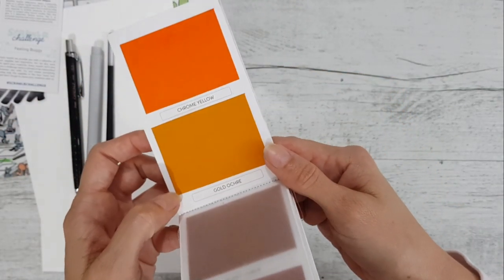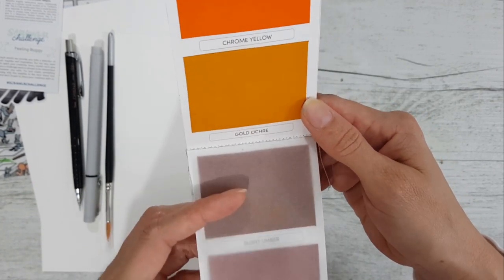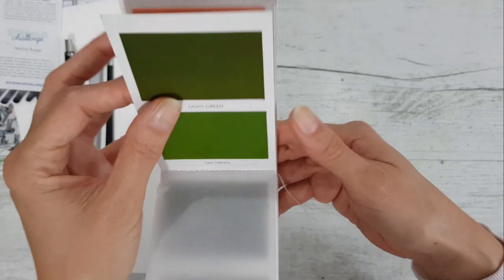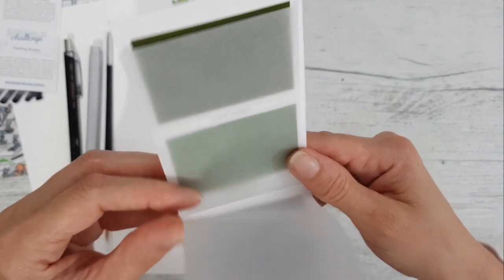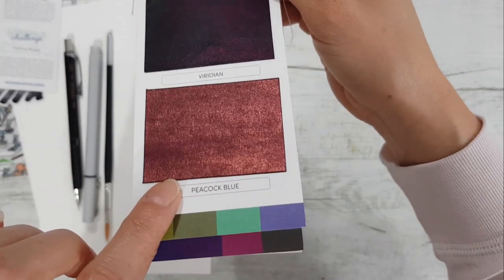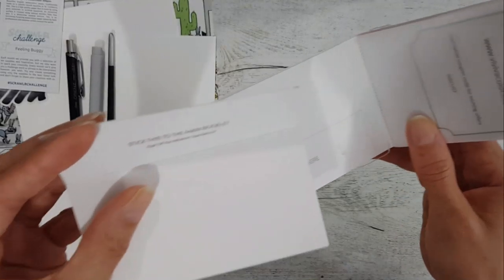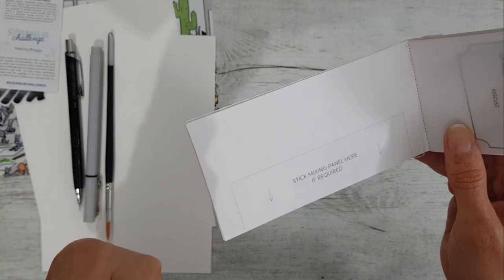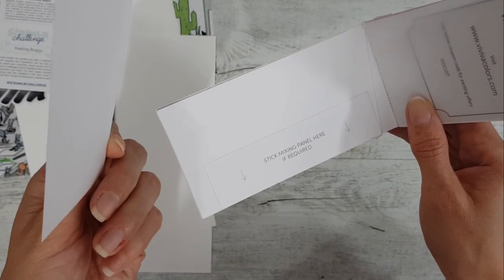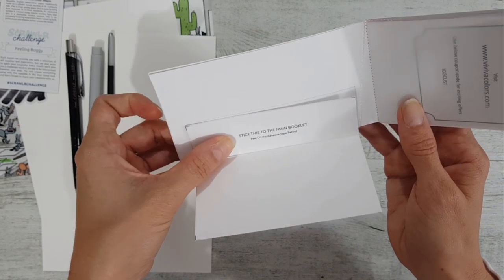It stinks a bit. Whew. I've just seen so many videos on this watercolor palette. And I'm just like, oh my god. Oh, how is that a peacock blue? Tell me. And how is that a violet? Okay, so I presume that this is the swatch thing. Stick mix. Oh, it's a mixing panel.